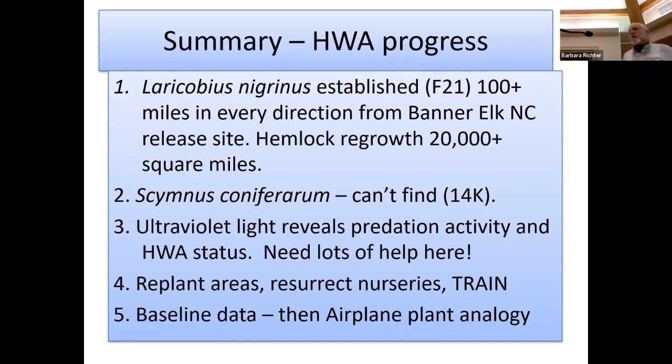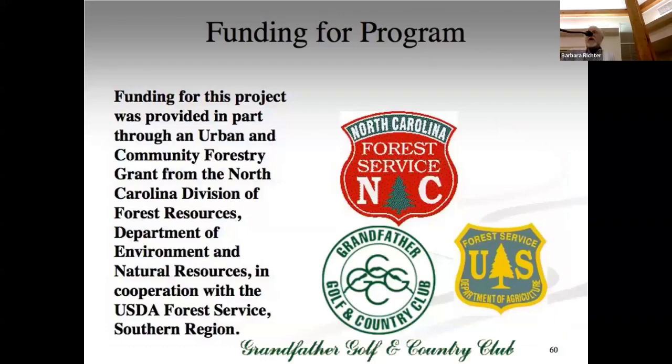And then the airplane plant analogy is what I want to do with you guys: we're a mother plant. We're going to send a chute out to you guys, and you're going to start this airplane plant and make this thing work. So I will stop here by saying thank you to APHIS, to Forest Service, to Grandfather Golf and Country Club, to the North Carolina Forest Service, and especially to you guys, because we have been so warmly received here. It just feels like I'm back in family. And we're here to do a wonderful job for you guys and have some fun while we're doing it, because I started in 1999 and I still party like it's 1999. Thank you.